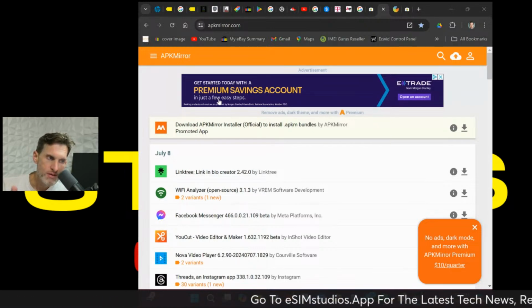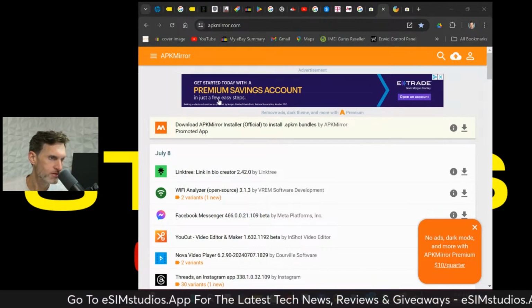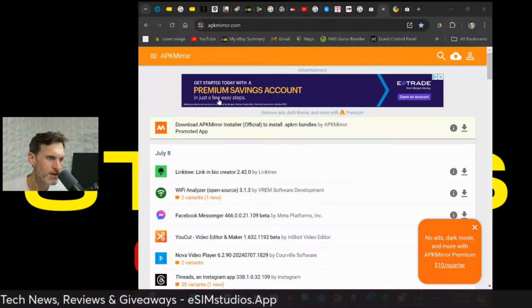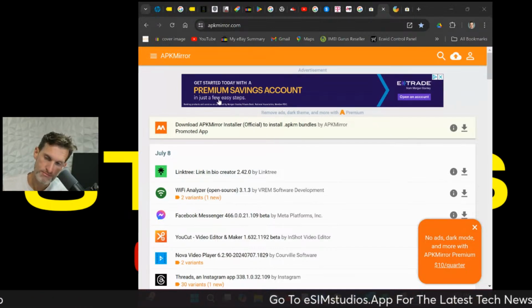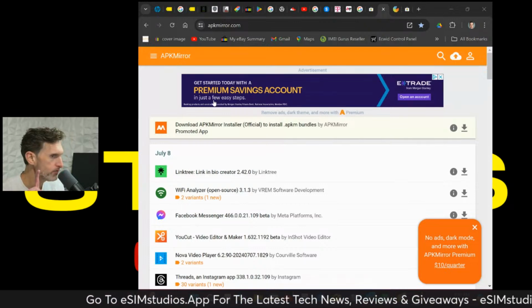I've used APK Mirror for all my APK downloads, and knock on wood, I haven't, to my knowledge, been hacked. Somebody might be following me, hacked into me right now, but long story short, they're the only people I trust. So again, you do what you want. As long as you have an APK file, no matter where you get it from, you can install it. But again, please be careful. You've been warned.